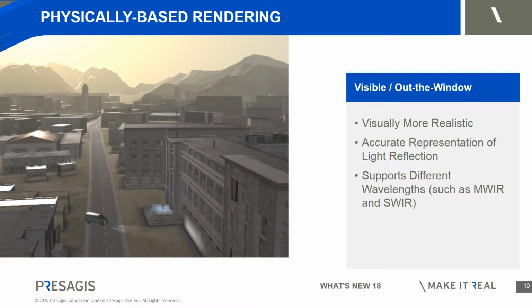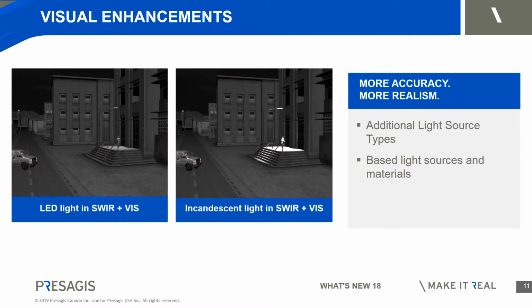This view also enhances the Vega Prime out-the-window view that was previously shown when the user selected the out-the-window view within ONDULUS IR. One more benefit to the ONDULUS 18 derived from the addition of SWIR is the new light types. The type of light can have a strong impact in the infrared wavelengths. By allowing you to specify the light source type, you're able to construct a much more realistic simulation. In this SWIR plus visible light example, you can see how an LED light and an incandescent light cast a different type of light on the steps below.